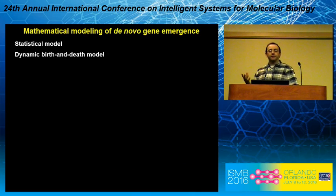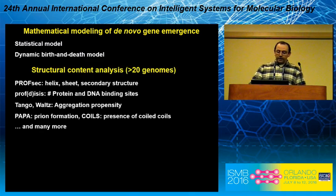So we are looking at this in three complementary ways. First, mathematical modeling. So we built a statistical model that predicts the probability that these de novo genes will arise in the first place. Then we built a dynamic model that actually estimates how many you'll get in a genome. The second method is bioinformatics. So we're using Burkhard Rost and Chris Sanders' Predict Protein suite, as well as other tools, to look at many thousands of new and old genes.